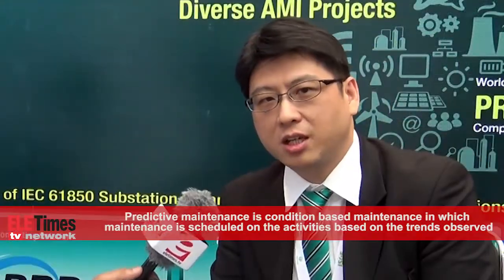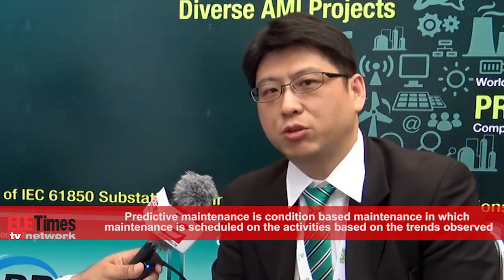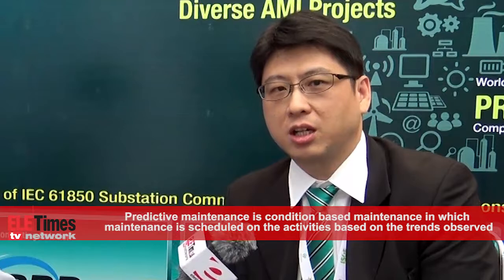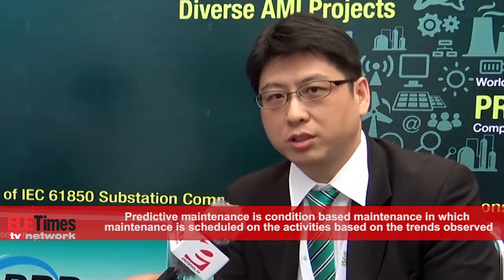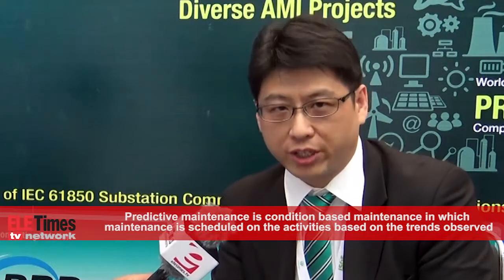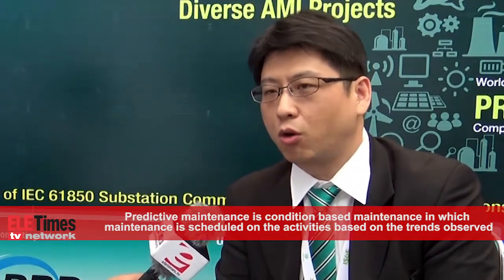So what is predictive maintenance? Predictive maintenance is a kind of condition-based maintenance. The system will periodically monitor the status of a computer, and it will report the unhealthy event to the operator. This will benefit the operator or the maintenance engineer to schedule the maintenance activity at a time they like, a time that gives the lowest downtime.